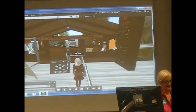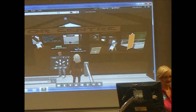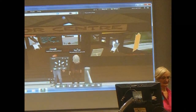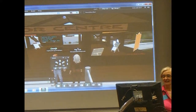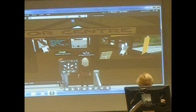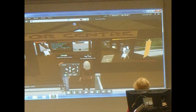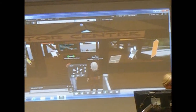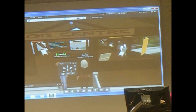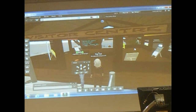You'll notice if you hold the button down, you start speeding up, so if you want to go a bit faster, you can hold the button down. If you can see where you want to go, you can right click it and then your avatar will walk to that spot. And what I want you to do now is, look to your left, just turn around to your left.